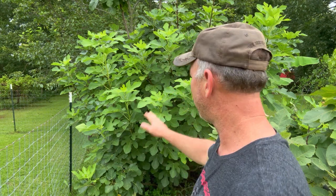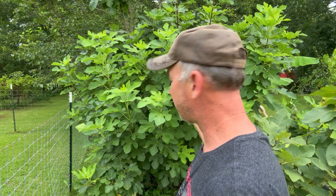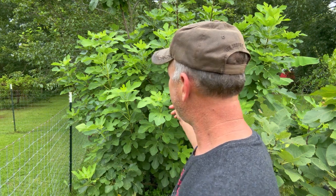I've cut this one back almost to the ground this past winter, and all this growth is just from this year. I took a lot of cuttings anticipating doing a lot of propagating, and I've had some other stuff get in the way, so I've not been able to propagate as much as I want. But I will be propagating this one, so I should end up having trees and cuttings of this one later on.